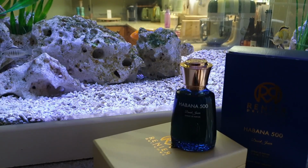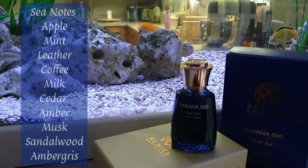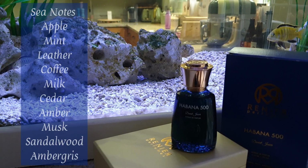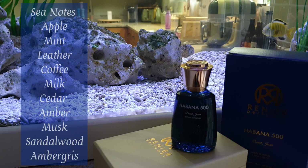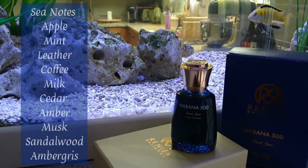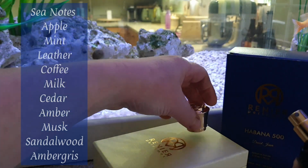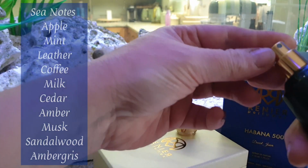So the top notes, we have sea notes, apple and mint. Heart notes are leather, coffee, milk, cedar and amber. And the base notes are musk, sandalwood and ambergris. So the first thing I'm going to do is actually spray this on my wrist and show you my first impressions. And I do mean show you.